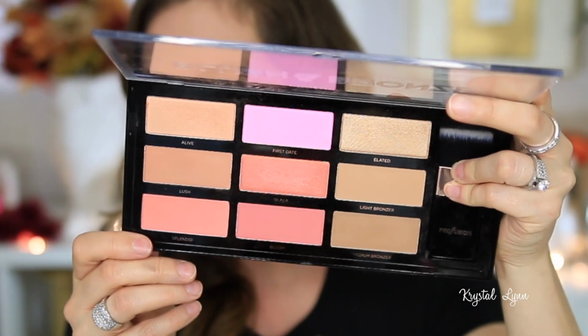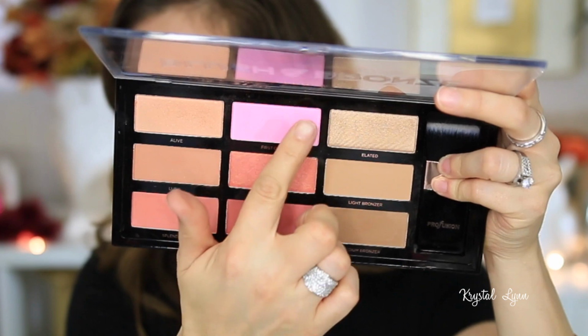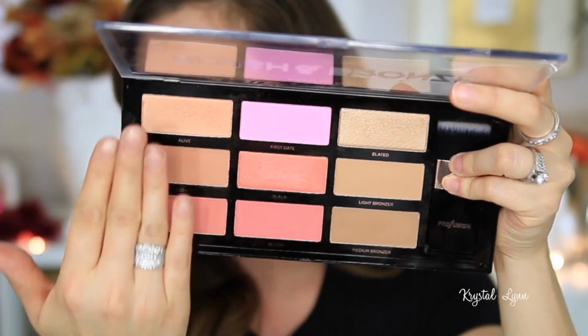You could use this to chisel out your cheeks, contour your nose. It's very soft. This is a great brush for contouring your nose actually. I haven't actually used it, but it would be great for that. So these are all the colors in this palette. So these are bronzy shades, and then these are all blushes.